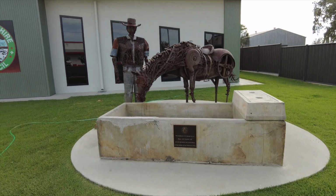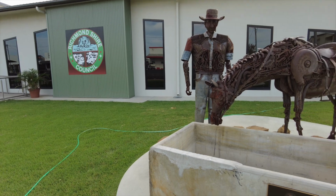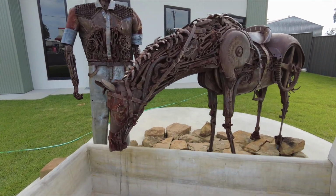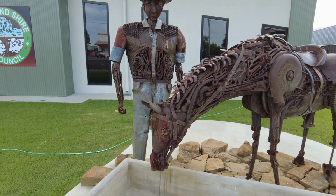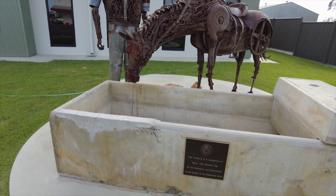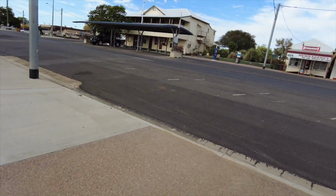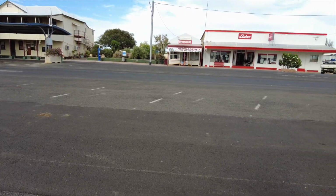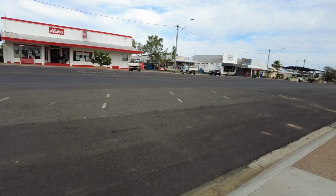We're outside the council chambers, which is in the main street. We got this cool metal horse and man, which is pretty cool. We're going to have a bit of a wander around and see what else we can find around here. There's a lot of old heritage buildings through here as well.